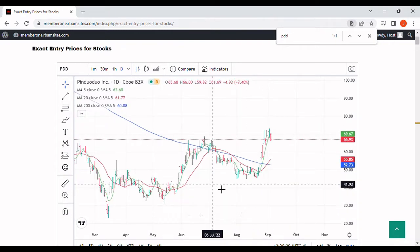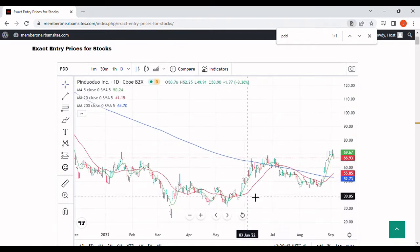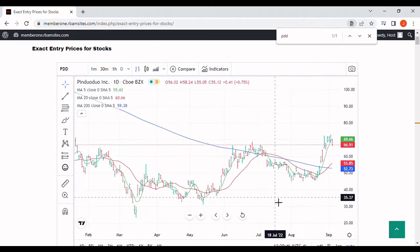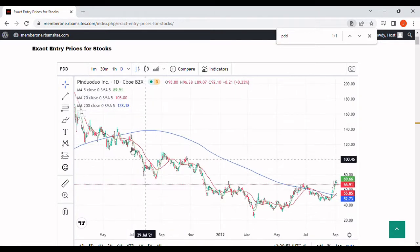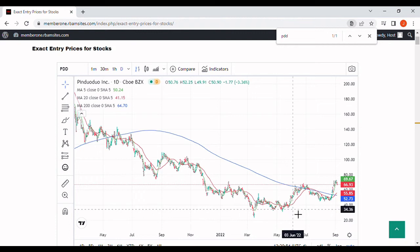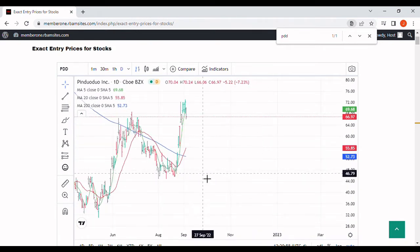Around May 26th, we got this challenge of the 200-day moving average. You can see it respected the 20-day, took it right up to the 200-day moving average, closed above it a bunch of times but didn't get anywhere, and fell back below. So we were in a bear market all the way through here, technically all the way through the beginning of June, and then we're in something different.